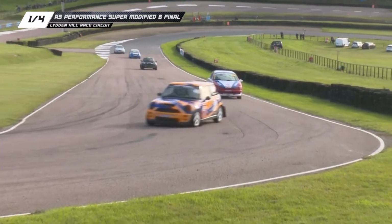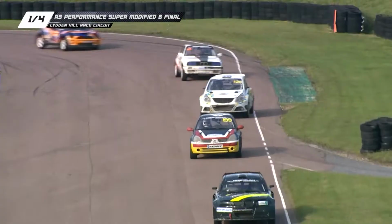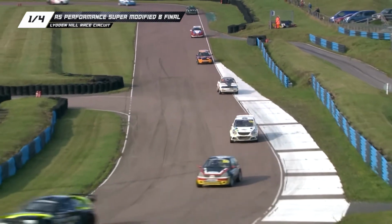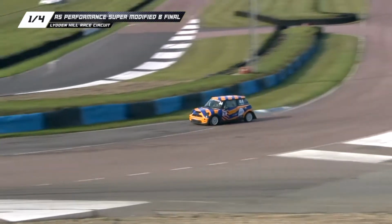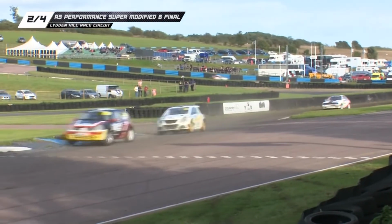Then Michael Alavinsa up into fourth place, winner of the C final. There's Leonardo Lyon in his Peugeot 206, just ahead of him Leanne Sedgwick in one of the two BMW Minis he's got here today, running in two subclasses within the super modified division. The other one unfortunately broke down in the heats with a blown engine.